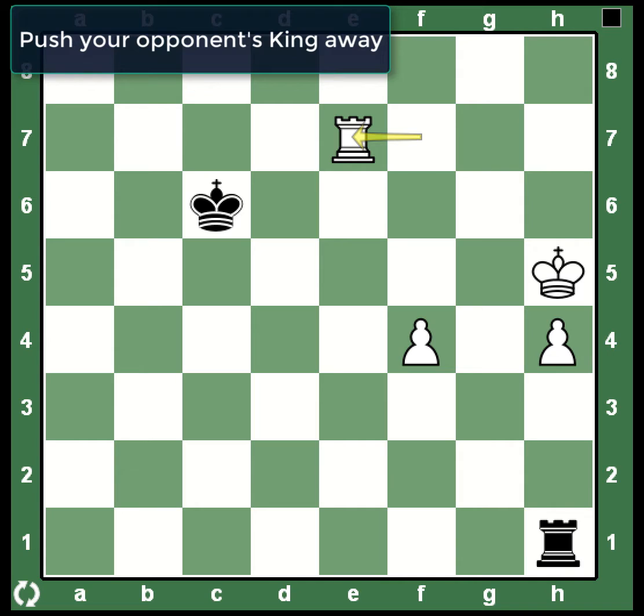Rook takes f7, rook c6, black king moves nearer. Now the rook moves to e7, and now white rook has blocked the e file and black king can no longer move to the e file. This is a good example of pushing your opponent's king away, and in this case, this is preparing to promote your pawns during the endgame.